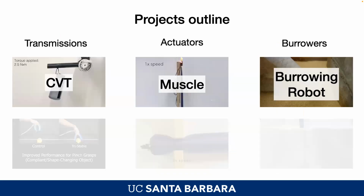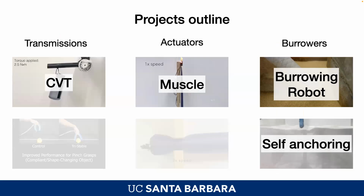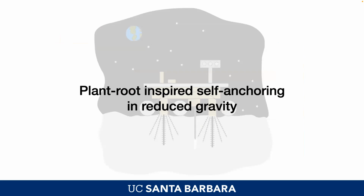So I get to my last section. This is what I've been doing the last couple of years. All the stuff I've shown you so far was from 2021 and previous. Since then, I've worked on a lot of not quite published stuff yet. So this last section is called Plant Root Inspired Self-Anchoring and Reduced Gravity.